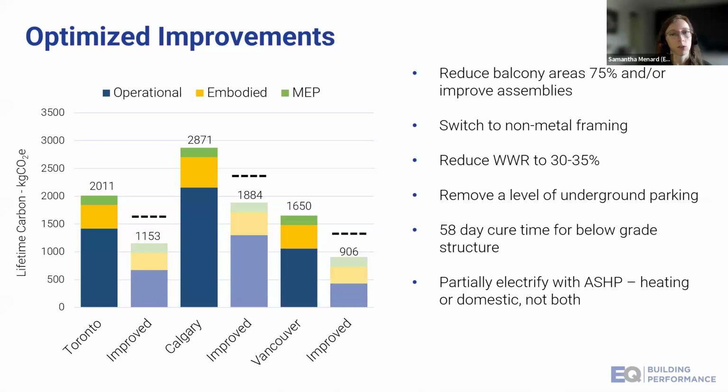We also had some partial electrification for the air source heat pump. So not necessarily on the heating and domestic side, just on one of them to help reduce that. That led to a slight increase in MEP, but notable reductions on the operational and embodied side. And combined, these measures worked out to about a 35 to 45% lifetime carbon savings. It was a little less in Calgary as the fuel switch was less effective with the carbon intense grid.